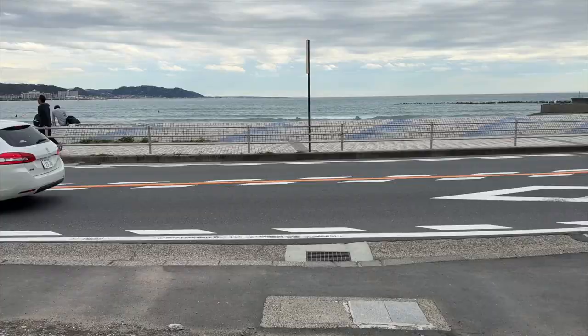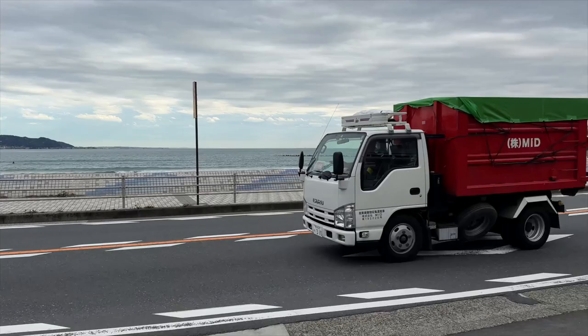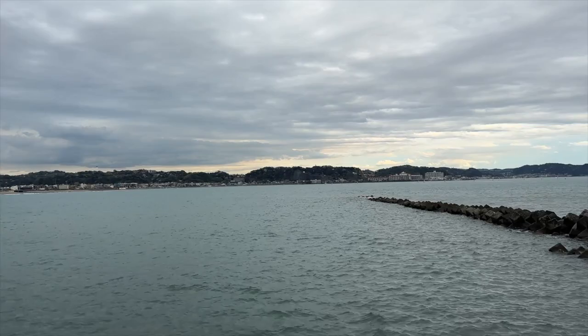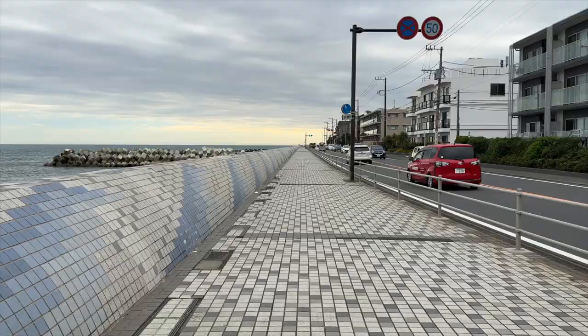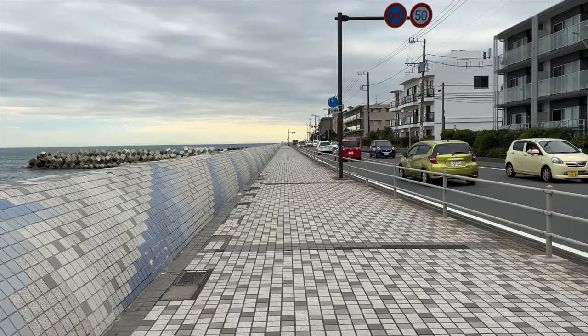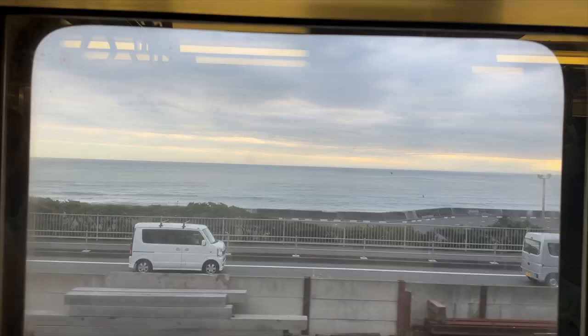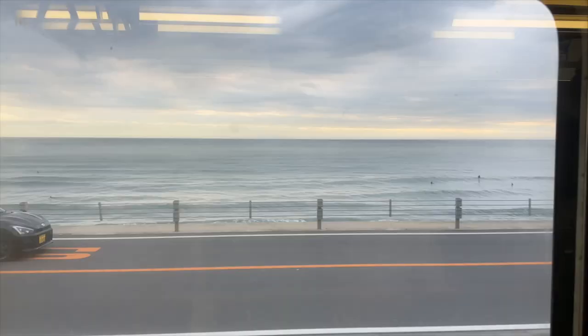I loved the view from the coastline in Kamakura. The wind and the rain started to pick up though, so instead of exploring Enoshima, we decided to grab happy hour from a restaurant located along the coast before calling it a day.